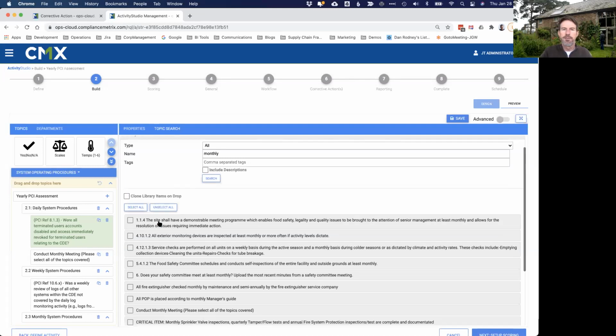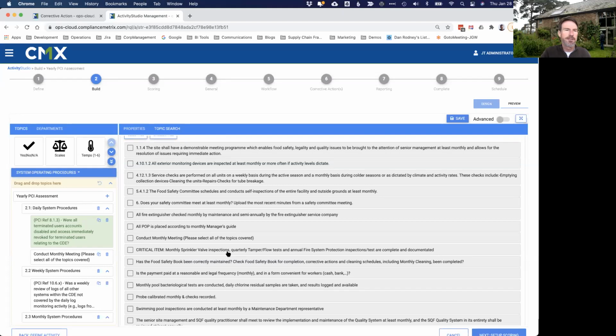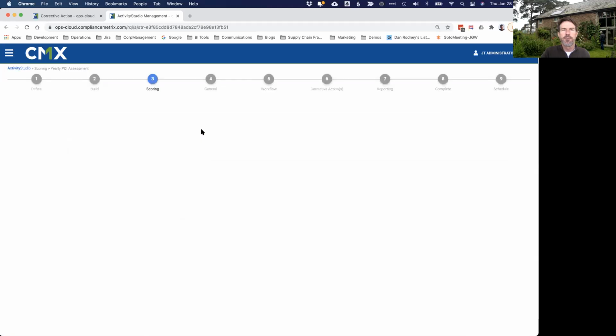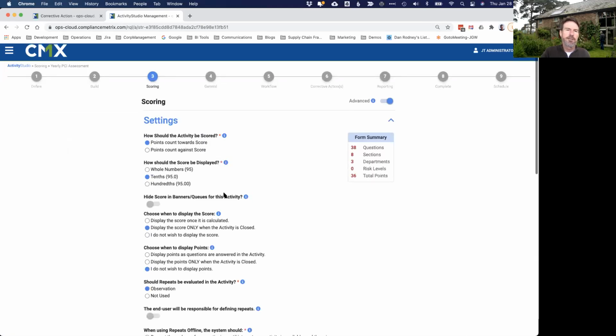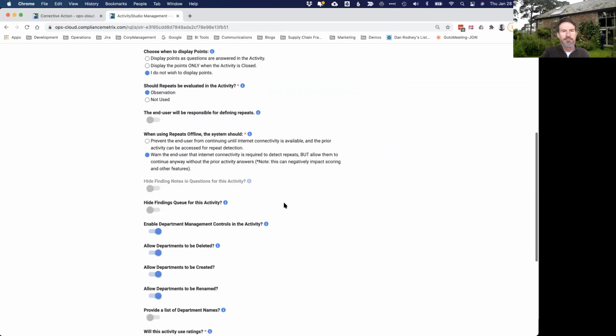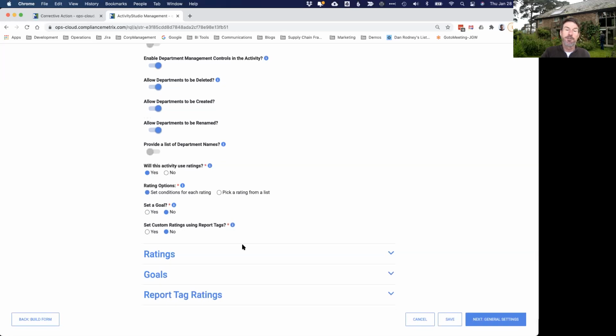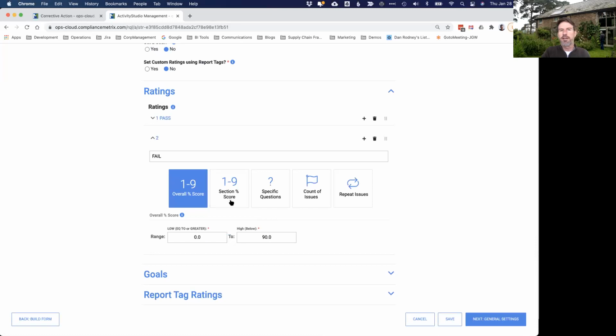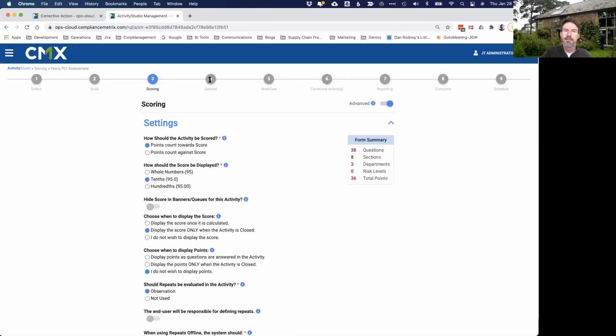Anyway, that might be a little much for everybody at this point, just getting familiar, but a lot of stuff is possible here. And then you'll set up scoring. So I'll just go ahead to scoring, and in scoring, you can decide how you want to configure it. All sorts of great stuff for people familiar with audit scoring. So you can do ratings, you can have goals. Ratings are typically, if you get 90 to 100, you get satisfactory or excellent, etc. Just another way to kind of gamify things there. And then we have all the way to workflow to corrective actions, scheduling, etc.